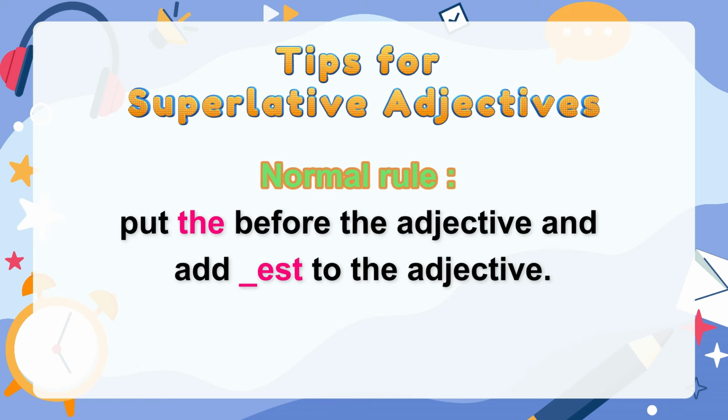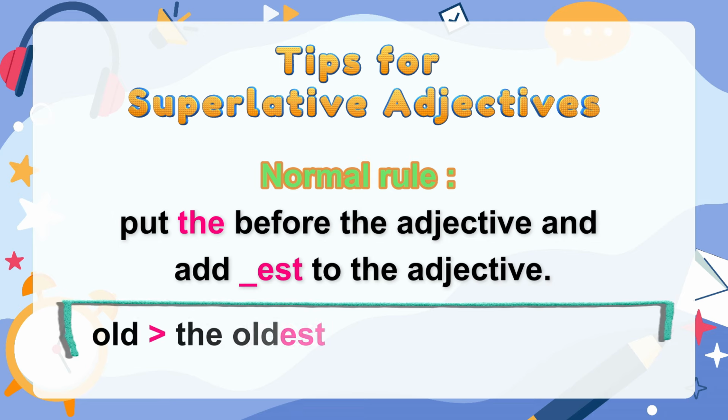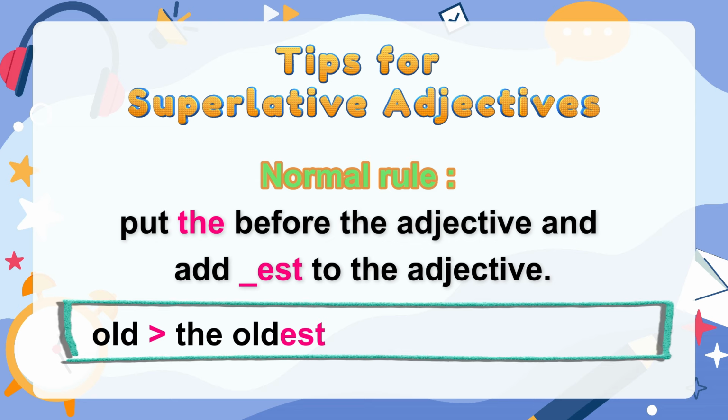For a normal rule, put the before the adjective and add est to the adjective. Old becomes the oldest. Long becomes the longest.